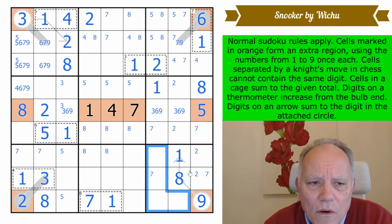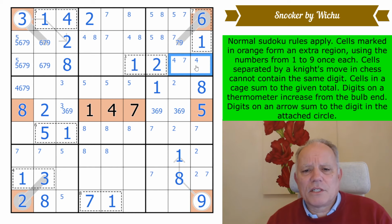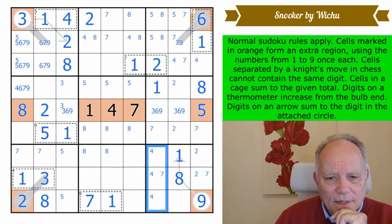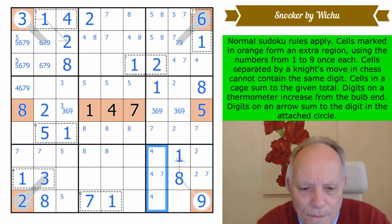Where's 4 in column 7? Because the position for 4 in box 3 says it's not in those cells. That 4 says it's not in those. So 4 is down in one of these 3. Does that do anything? Not for you, not for me either.